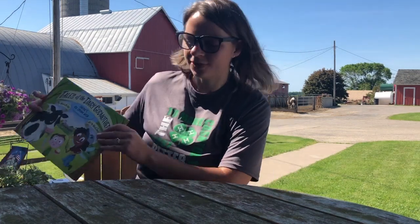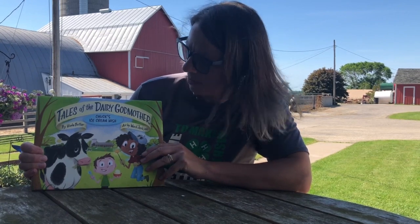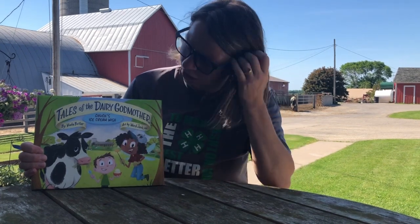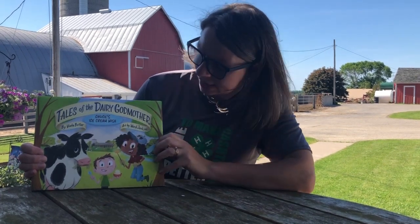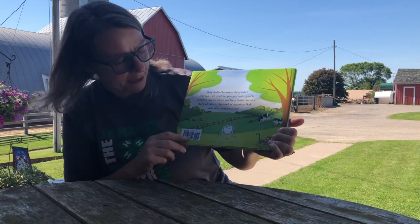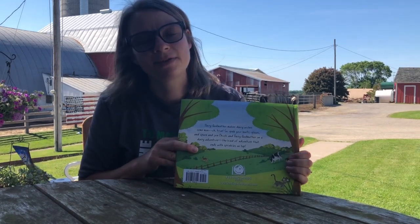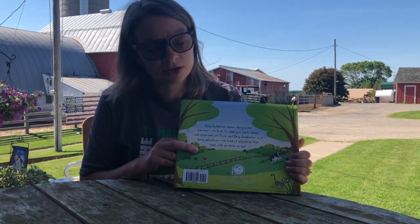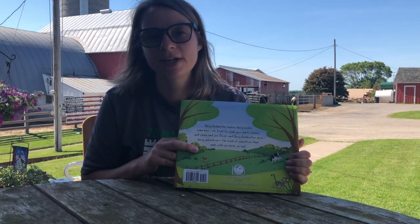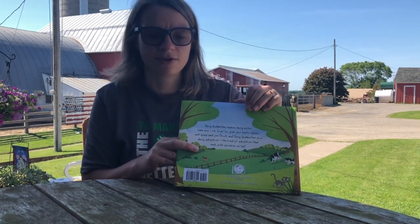June is Dairy Month, and so we have a special Cashton Memorial Library story time at a dairy farm, and we're going to read Tales of the Dairy Godmother, which is written by Viola Butler. This specific story is called Chuck's Ice Cream Wish, and it's been illustrated by Ward Jenkins. This book is published by Feeding Minds Press. Feeding Minds Press have given us permission to read this book. And if you go to their website, which will be in the notes below, then you'll be able to find out about lots of other books that they publish and other resources for learning more about dairy and other great foods.